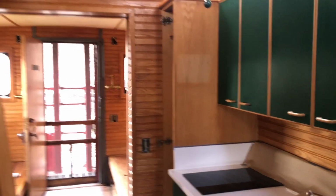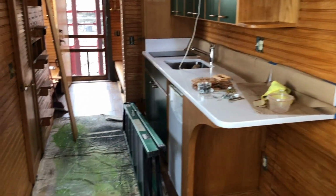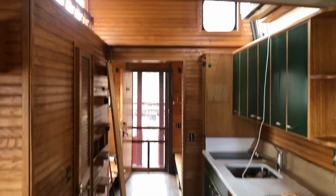So this is what is coming. If you ever want to see my garden and stay in a caboose, this would be the fun place to do it. But I just thought I would share and show you what's going on with that.